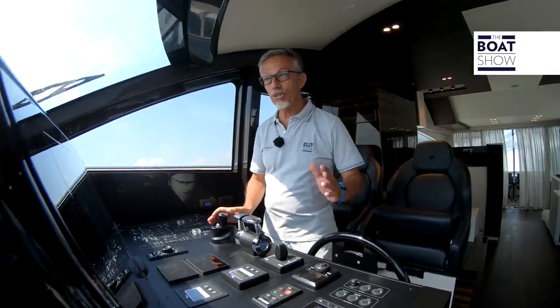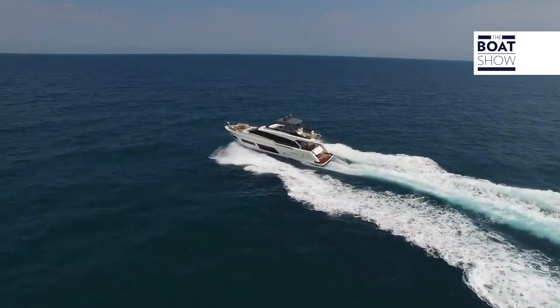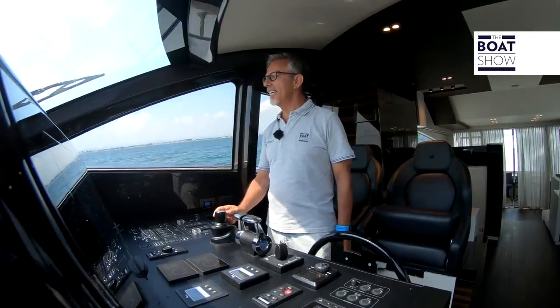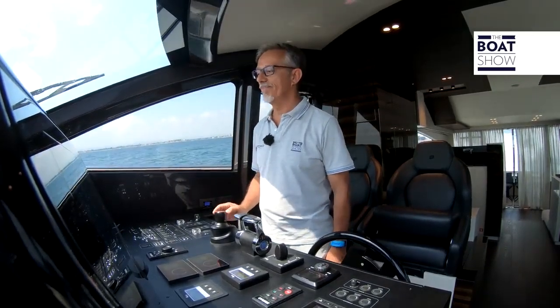If instead I need to make a much faster turn, then hold it down and the approach is much faster than I could have by turning the rudder wheel. It's a pleasantly different way to use the joystick and the accelerator at cruising speeds like this.